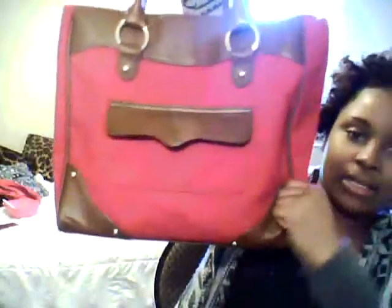Another one of my favorites is this bag from Old Navy. Now, it doesn't match all my outfits every day, which is one of the reasons why I don't wear it. But some days, I don't care that it doesn't match my outfit. I'll wear it anyway. But I just really love this bag. It's sturdy. It was really inexpensive. I got it for $6. I think it was maybe $20 or $30 regular price, but I got it for $6.